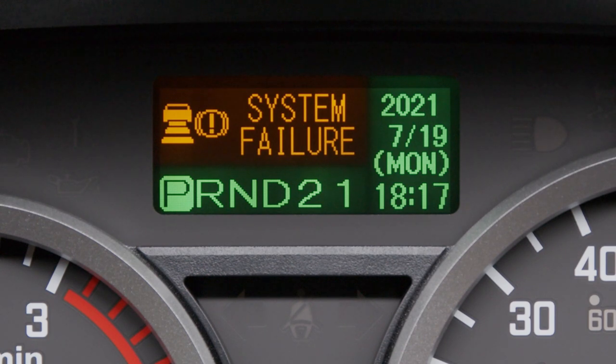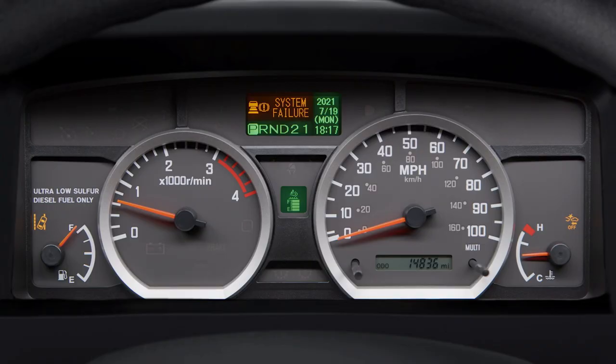The system failure indicator will display on the MID if there is a malfunction in the ADAS. Contact your nearest Isuzu dealer for assistance.